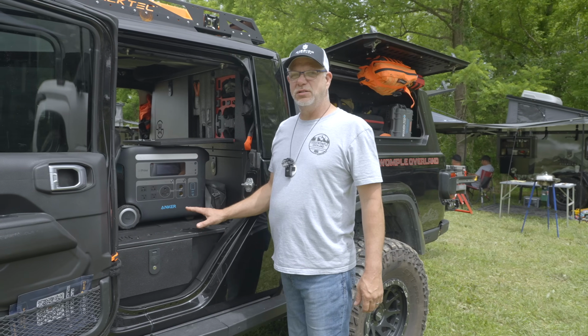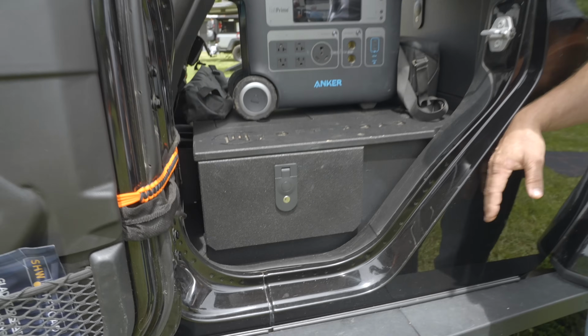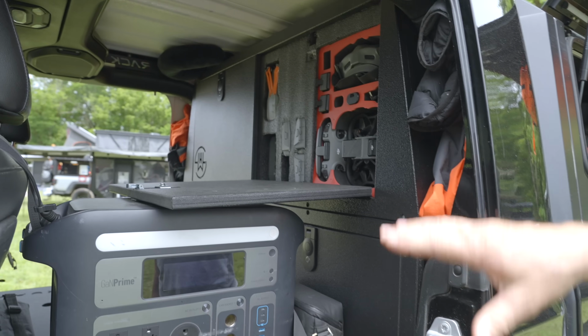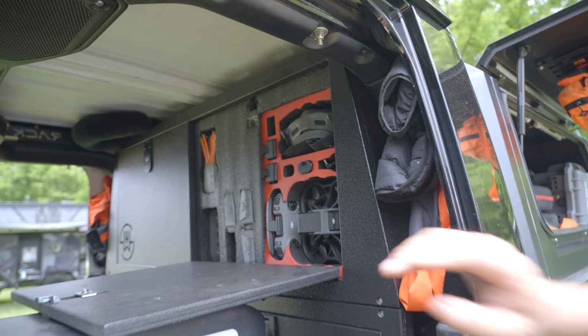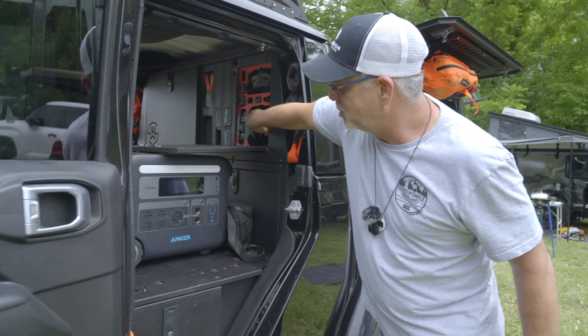So the first thing you'll notice about the back of our truck is our seat delete system from SHW Off-Road. They've got a couple different varieties of this. They've got some new textures that they're working with. The cool thing about this is all of the storage that we have. You can see in here, this is where I keep all of my drone stuff. It's easy to get to, and if we're going to get out and shoot some drone shots, that makes it super easy.